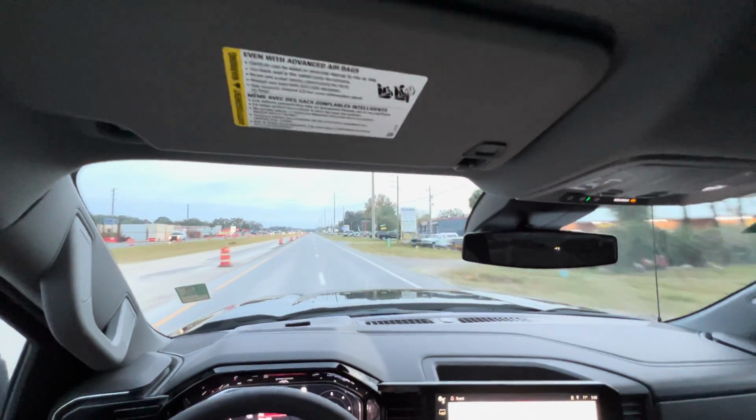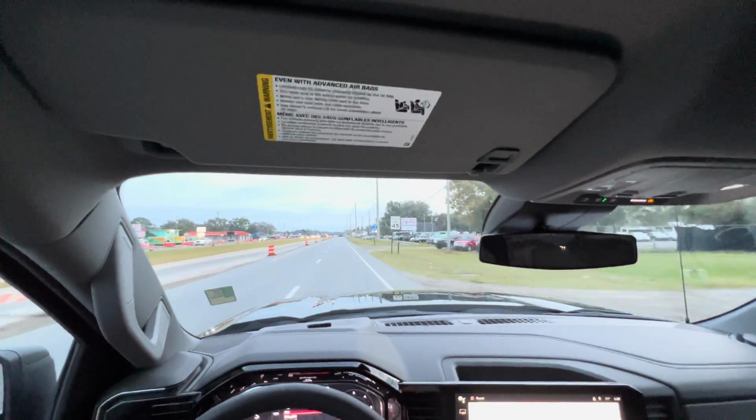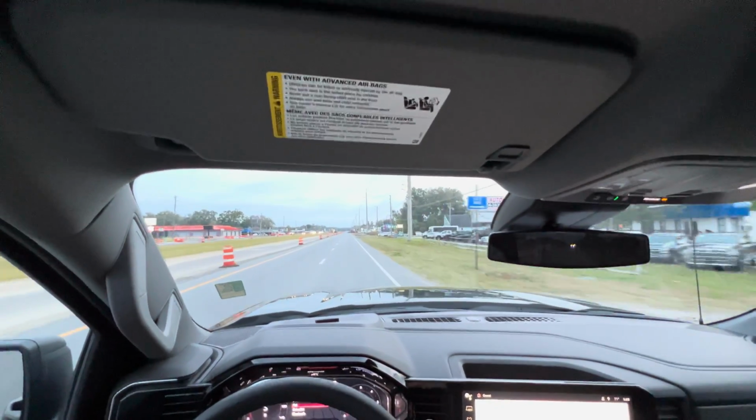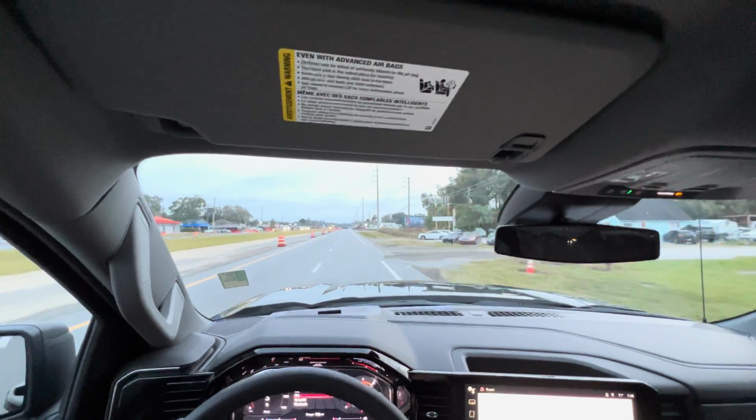Okay, nice. We'll slow down a little bit, try a little highway pull, see if this thing got some get up and go once we're already moving. But okay, already moving. On the gas. Woo!